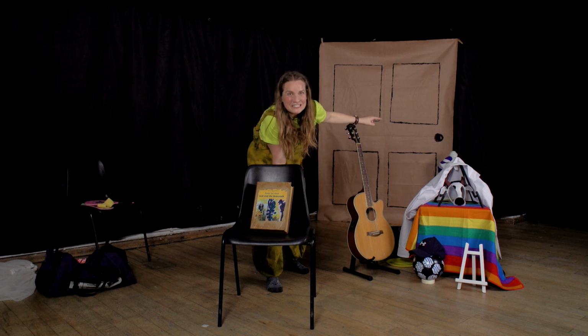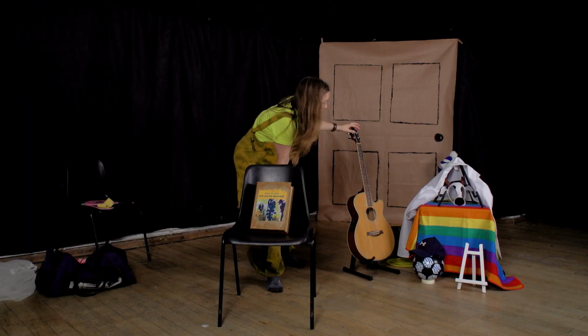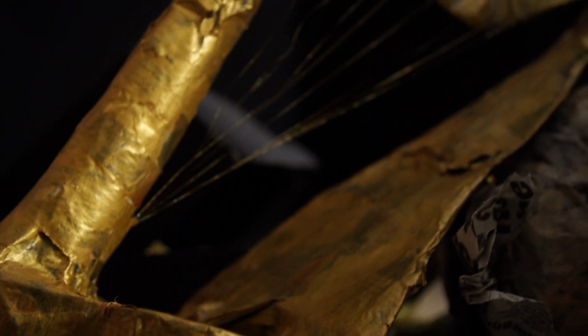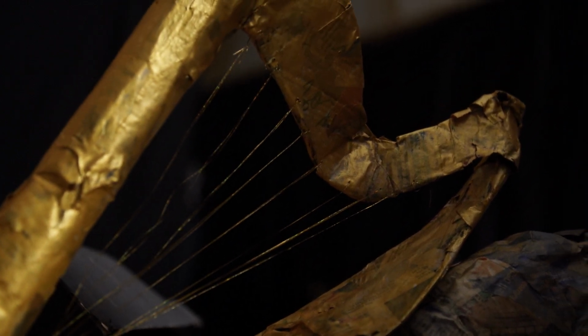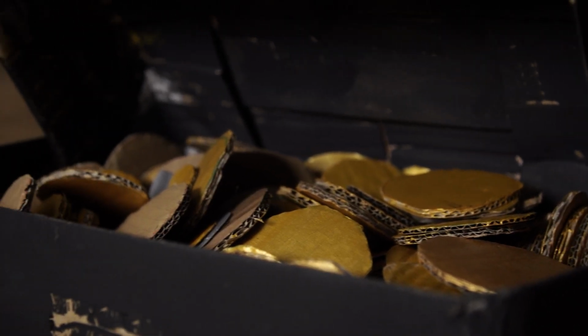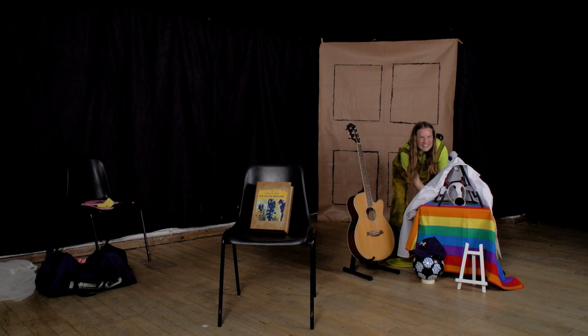Behind the table, now this is a secret because other people don't know that they're there, but behind the table, there's a beautiful golden paper mache harp with lovely strings on it, all glittering. And there's also a cardboard box, lovingly painted, with mountains and mountains of gold and silver coins made of cardboard. And there's also, why don't I show you? Shh, just don't tell anyone else.